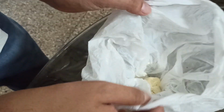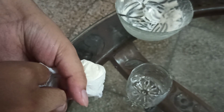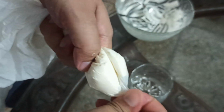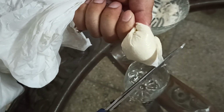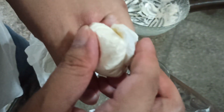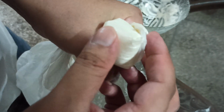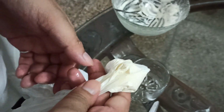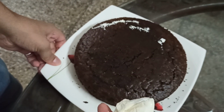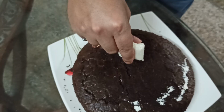Now once it is done, just take the plastic, put some pressure, make sure you squeeze all the air out and you slightly puncture the tip. Once it is done, squeeze all the air out and your icing bag is ready. Now let's try again. I'll try to write a letter.